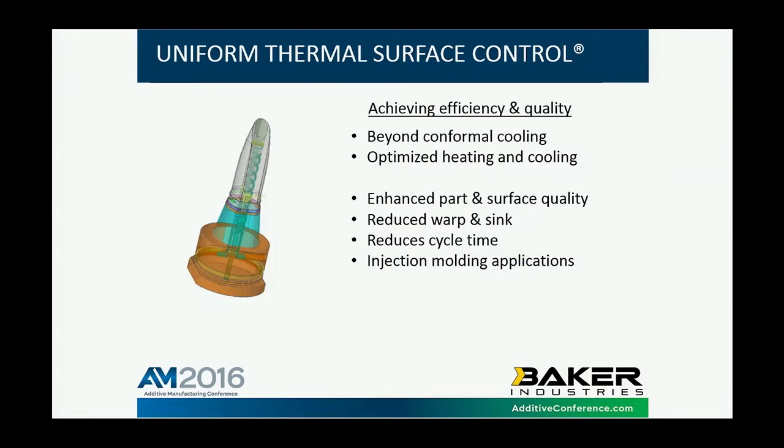A lot of people talk about conformal cooling and everybody thinks about high pressure injection molding, and that's great and that's been a huge benefit, and I know that's where conformal cooling originally started. Conformal cooling is a necessary part of injection mold. Of course, it reduces cycle time tremendously if it's applied correctly, and a lot of that has to do with the design.